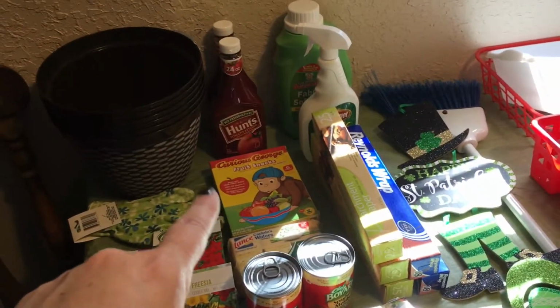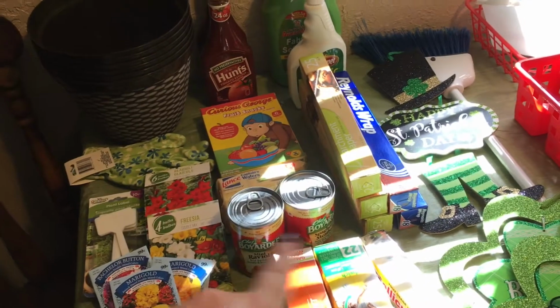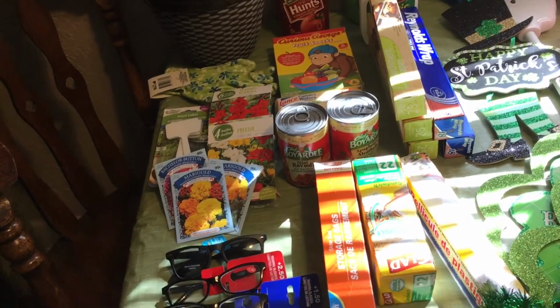Just picked up some fruit snacks to go in lunches along with some of these crackers. Those are some of Jaden's favorites, the cream cheese and chive. These are just going to go in the pantry just so that when we're gone, if the kids want something quick, it's just some canned ravioli.